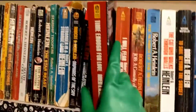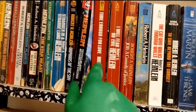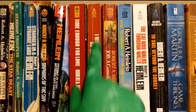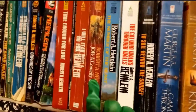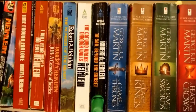Here's my nice copy now of Time Enough for Love, which I read from when I want to read it. This is actually my favorite ever sci-fi book. Dune is great, but this is just, period, the best one ever, in my opinion. It's my personal favorite. I Will Fear No Evil, which coincidentally is the worst Heinlein book in my opinion, but there were mitigating reasons for it. Okay, Job: A Comedy of Justice, and then the big three that he ended his career on, The Number of the Beast, The Cat Who Walks Through Walls, and To Sail Beyond the Sunset.